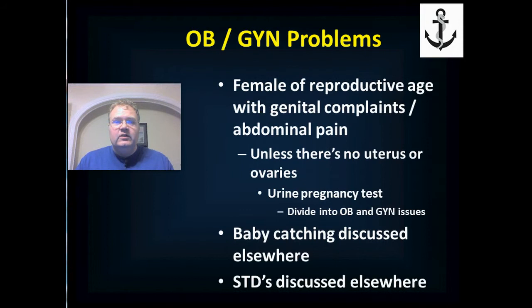So the first and most important thing to remember, and we discuss this when we talk about abdominal pain as well, is that any female of reproductive age who still has ovaries, who still has a uterus, needs to be tested to see whether or not she's pregnant if she's complaining of abdominal pain.